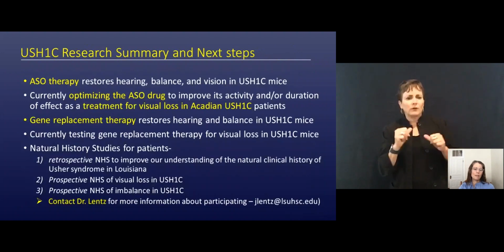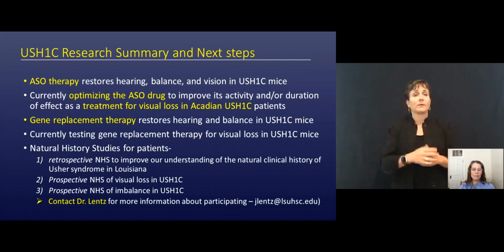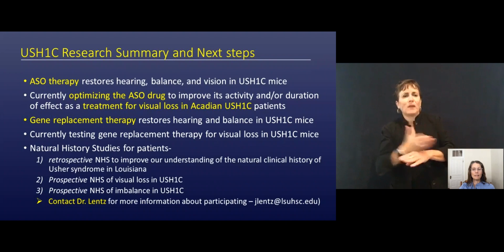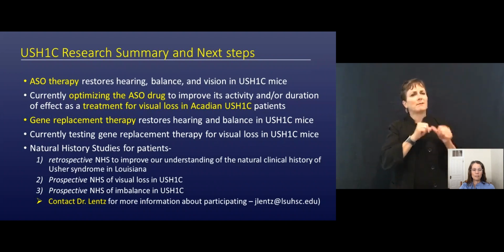In summary, I've told you about 2 different therapies we're developing for USH1C. Our results show that ASO therapy targeting the 216A mutation restores hearing, balance, and vision in USH1C mice. Currently, we're optimizing this ASO drug to improve its activity or duration of effect as a treatment for visual loss in Acadian USH1C. We're also developing a gene replacement therapy for all USH1C.